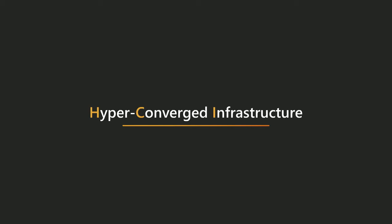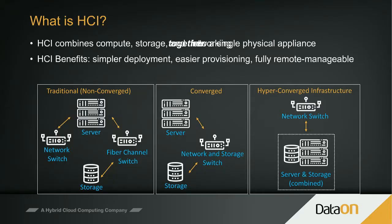And so to start with that, what is HCI? The HCI is really the combination of the compute, storage, and networking together in a single physical appliance. So what you see in the diagram below in the traditional, you'll see your servers connecting to network switch and then also connecting to fiber channel switches to get access to the storage.